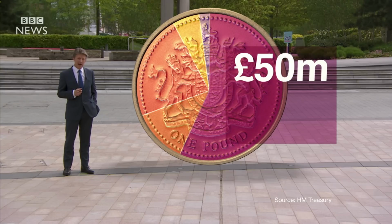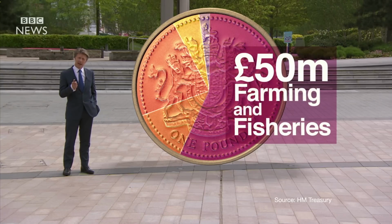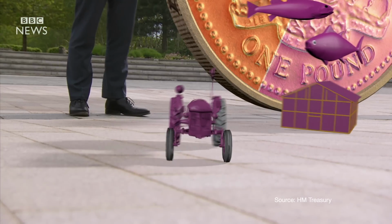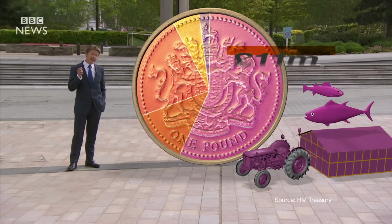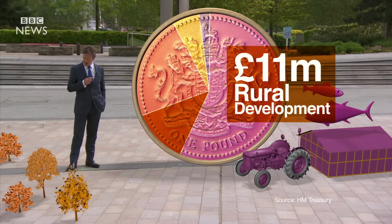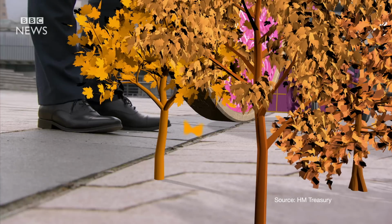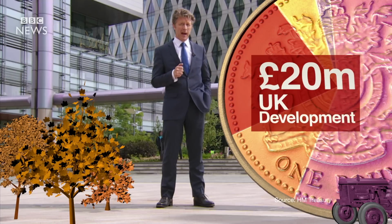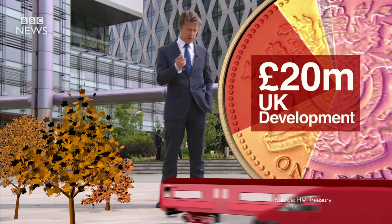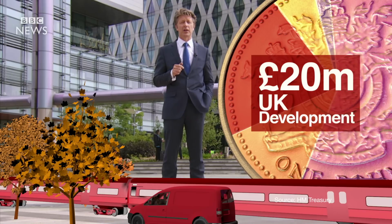£50 million of that is spent on farming and fisheries. Most of it goes direct to farmers to keep them in business. Another £11 million goes to rural development to help them improve and maintain life in the countryside. Every week, £20 million is spent on developing less prosperous parts of the country. It's spent on things like transport infrastructure and helping businesses to grow.